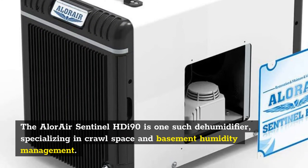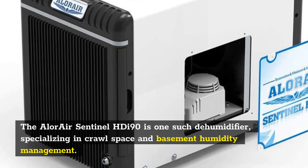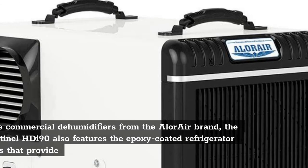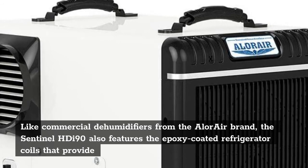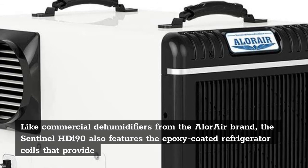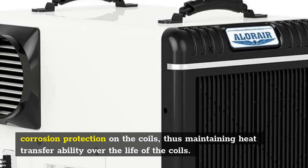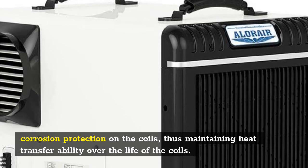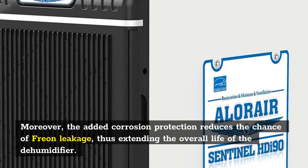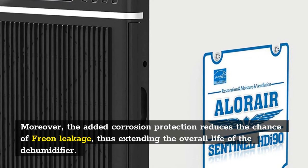The ALORAIR brand and their specialized machines are on our list because they do an excellent job as well. The ALORAIR Sentinel T90 is one such dehumidifier, specializing in crawl space and basement humidity management. Like commercial dehumidifiers from the ALORAIR brand, the Sentinel T90 also features the epoxy-coated refrigerator coils that provide corrosion protection on the coils, thus maintaining heat transferability over the life of the coils. Moreover, the added corrosion protection reduces the chance of freon leakage, thus extending the overall life of the dehumidifier.